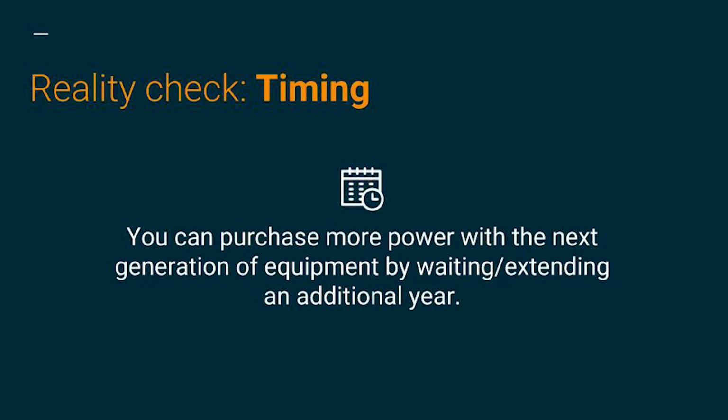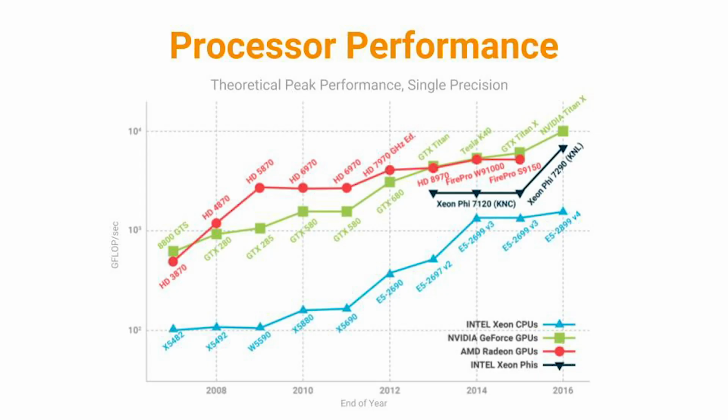So one of the things that we're going to talk about here is you can purchase more power with the next generation of equipment just by holding back a little bit, right? Just kind of waiting another year. So kind of ride that plateau out and then catch it right before the spike again and go on to the next plateau.